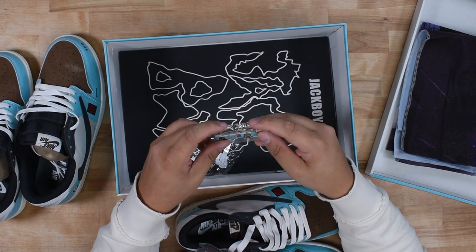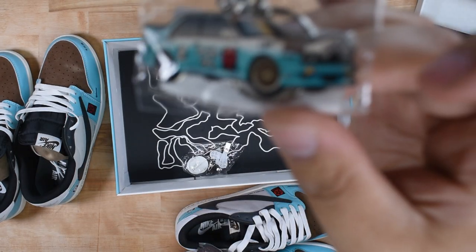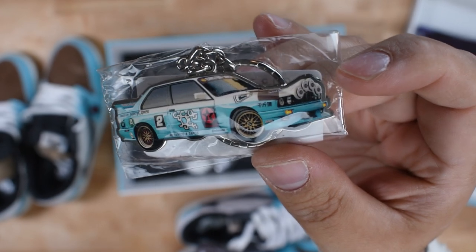Got a Jack Boys keychain. Oh, this is fire though. I don't even like race cars or anything, but this is super fire. Super dope. Yeah, there we go. That is a super, super dope keychain. I'm feeling that and I'm keeping that. Putting it in my pocket right now.